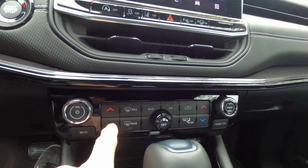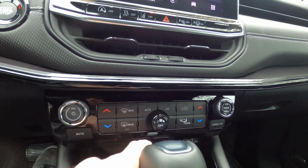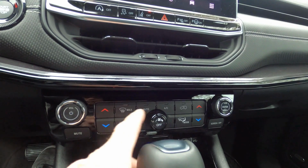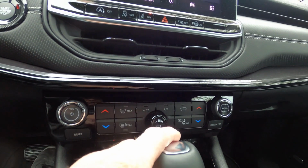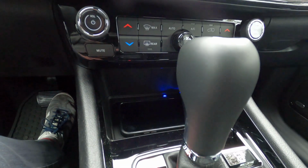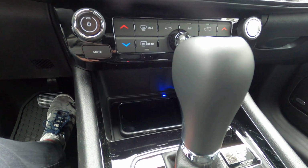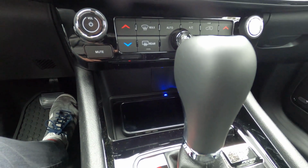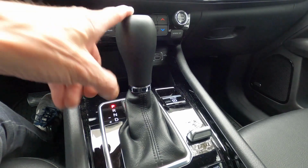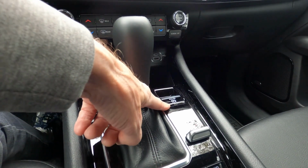Below there, you can control your volume, mute, fan speeds, direction of flow, and all that good stuff from this whole HVAC section here. And below that is an excellent Wi-Fi charger, which I need to find out if you can get as a separate item instead of bundled with that package that I really would not want. I love the fact that it has a real shifter. Thank you, Jeep. And then here's your parking brake.